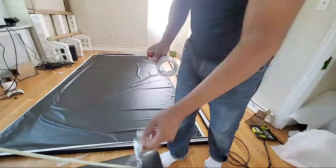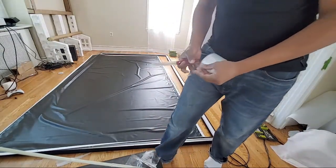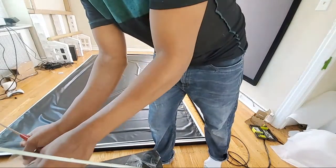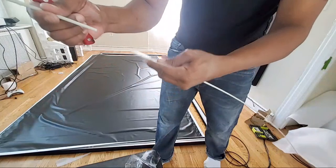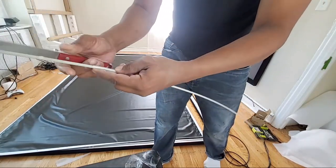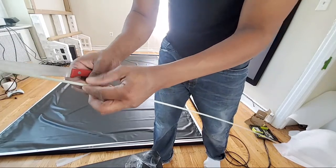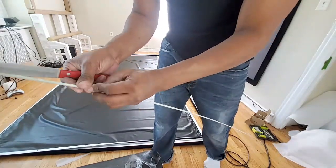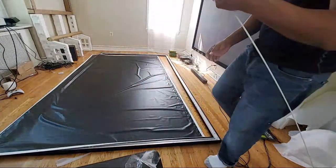You need a big piece. Just a small piece, that's it. That's all you need. Okay. I just want to tape it or pull it apart there. Make sure that stays. All right, let's get this side right here.